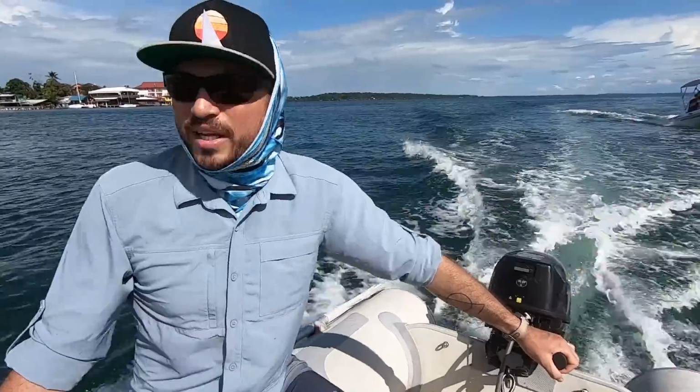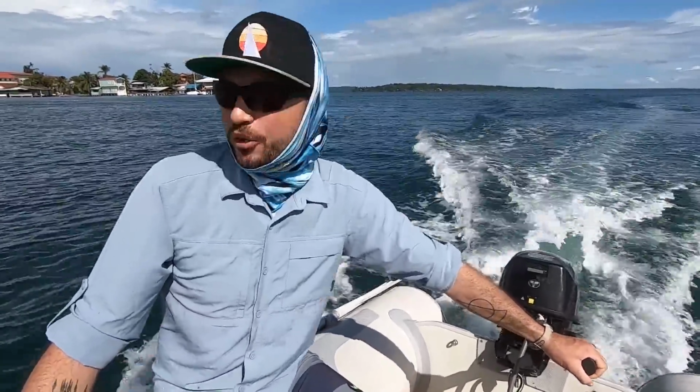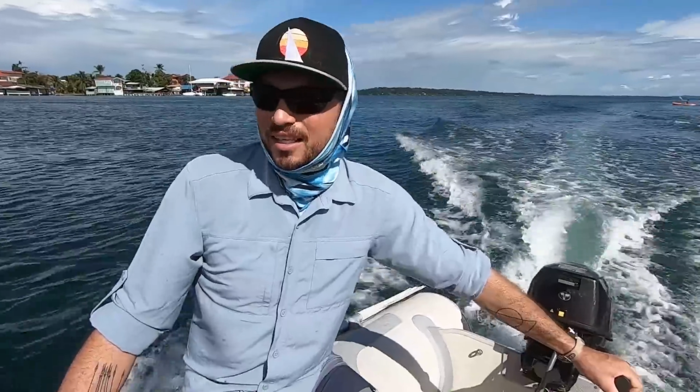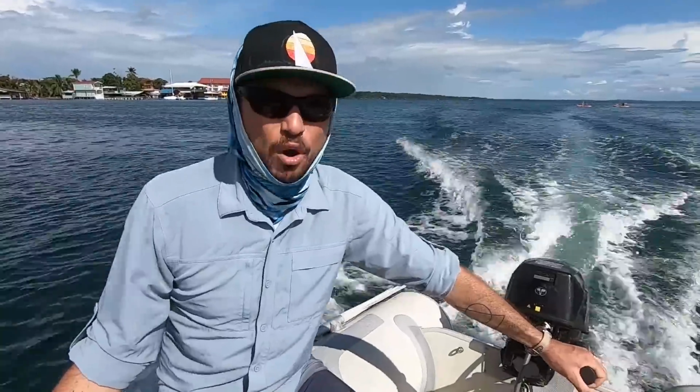Well, we can't get on a plane. I think this new prop is being an issue. It's got more power on the lower end, but we can't really get up going fast.